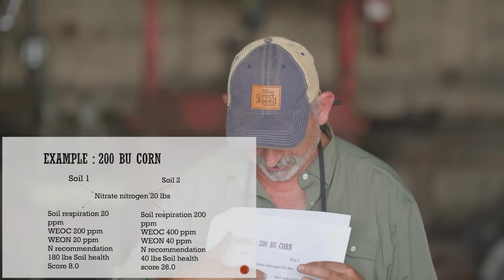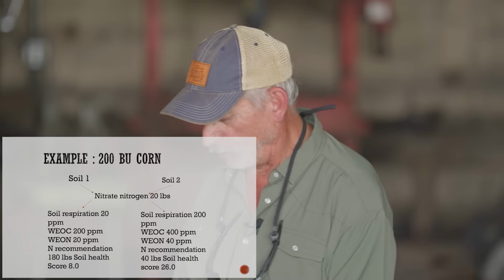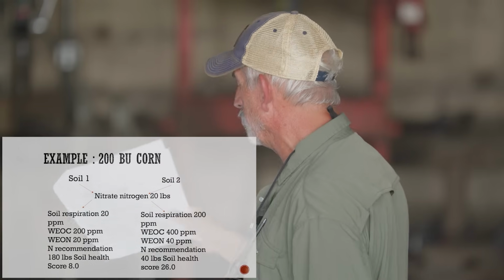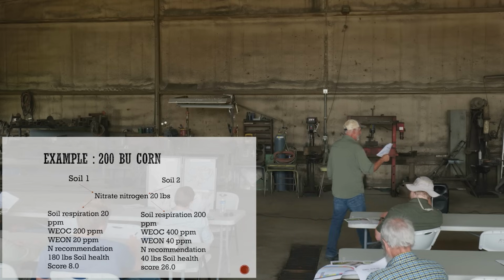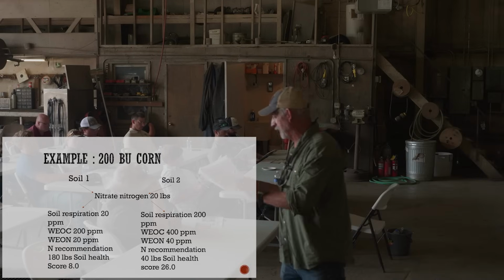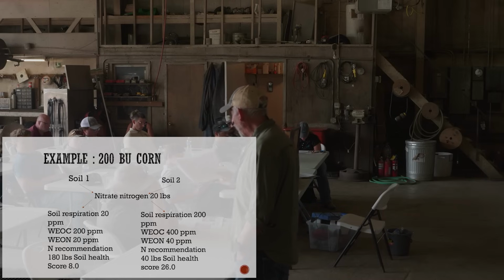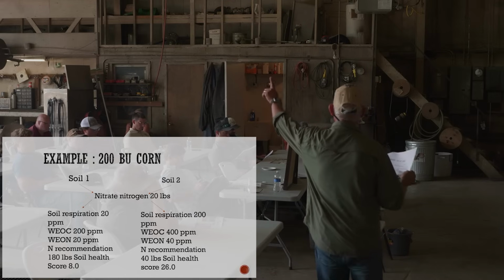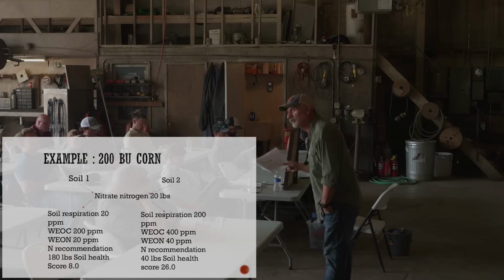Notice that first thing, nitrate nitrogen. You take the credit for the nitrate nitrogen. Now, look at soil 1. With a soil respiration of 20 parts per million, WEOC, that's the water-soluble carbon. WEOC means water extractable organic carbon. This one's got 220, and the recommendation with the soil health score is 180. You need to apply 180 pounds, assuming 1 unit of N for every 1 bushel. Soil 1 needs 180 pounds of N.